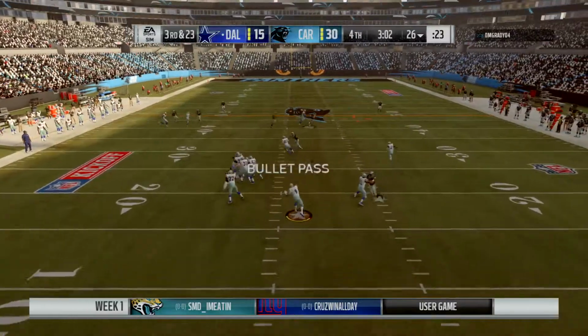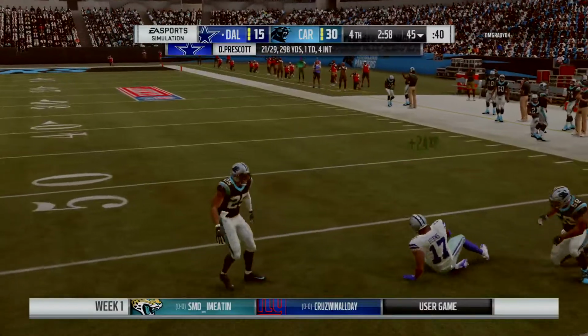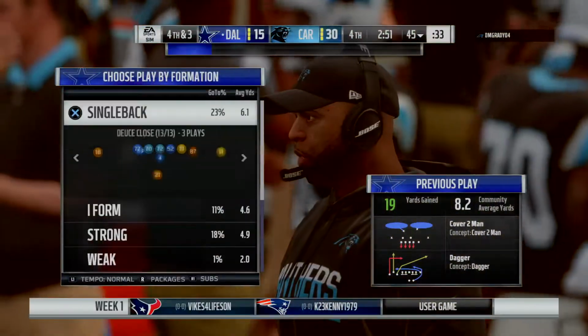Prescott from the gun. Over the middle, the connection to Hearns. And he'll be brought down right at the 45-yard line. They'll get 19 out of this, but it will still bring up a 4th down.